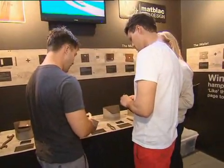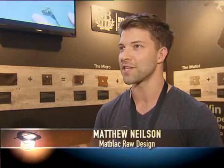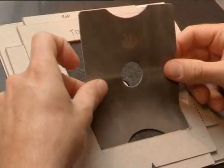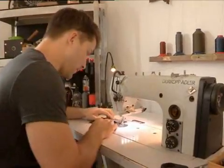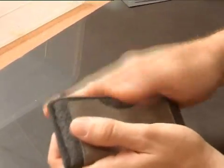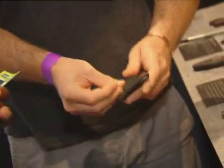Raw design is about going back to the basic reason you need a product. And for Matthew Nielsen, it's been a revelation. It was actually a hobby that spiraled out of control. I was originally doing a BCom. This took off when friends started showing interest in my products, and I realized I could actually make a living out of it. I like the honesty of a handcrafted product. The attention to detail is something that a customer notices in the end, and that's really what I'm going for. I'm going back to the basics of manufacturing.